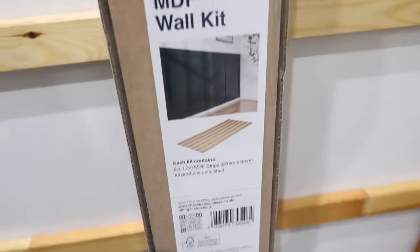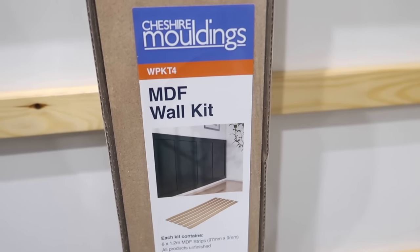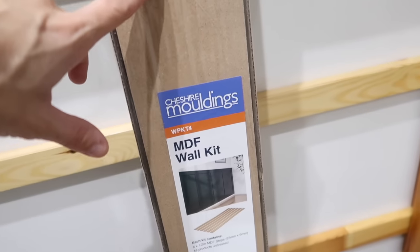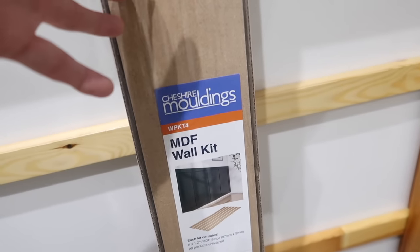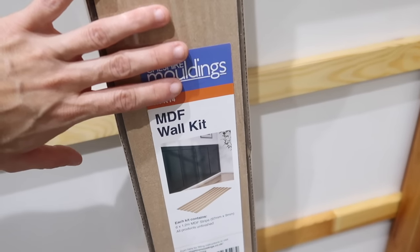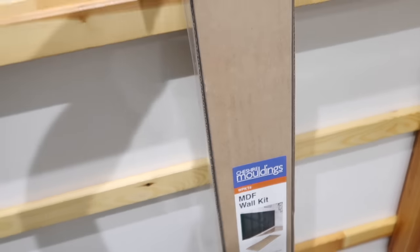And these are the panelling packs. If you remember, I used these for Isabella's room. This is the MDF wall kit, and these were only £17 something. I've got two of these because I think, if I remember rightly, I bought two for Isabella. Could be wrong, it could be more, but I think I'll only need two for his wall, and that's the wall that's going to be like a sage green. So yeah, I've got those ready to go.